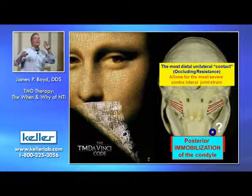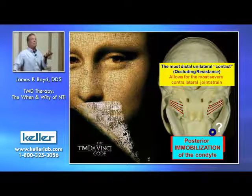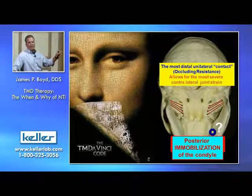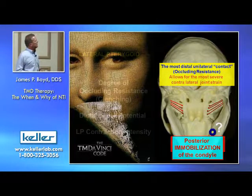Sometimes you don't want that condyle moving, you want strain. Well, if they're going to be closing, at least we can immobilize the joint. Let's borrow the elevator muscle in the posterior segment to immobilize that joint. It's not posterior support, that sounds like a good thing. This is posterior immobilization. I think that's the more accurate term.